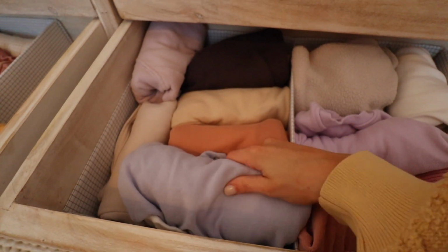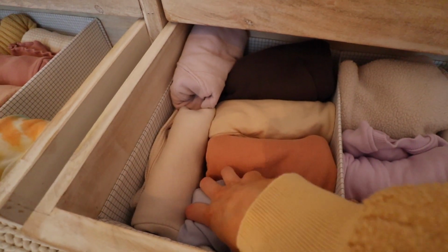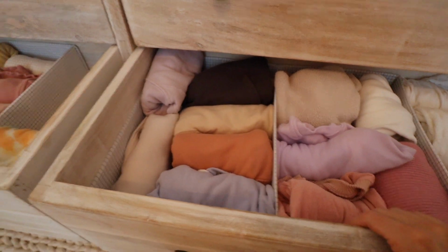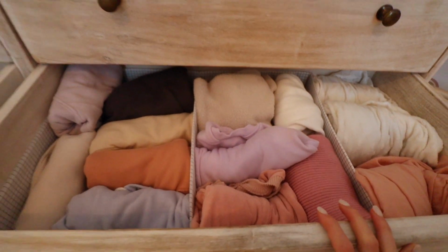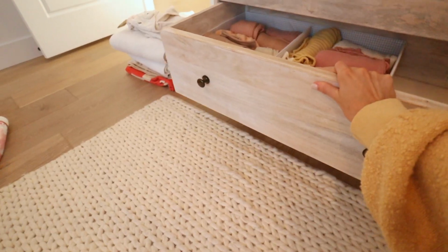She's got a few of these little oversized pullover romper things. I think she has 3 or 4 of those because I've been sent some, so they're super super cute and they're just a really easy practical outfit. And then she has a few normal pullover things from Zara that I just pair with leggings, and a few extra bed sheets and sleep sacks and stuff. And then she has a couple sweaters over there. So that is how I store her stuff and what she currently has.